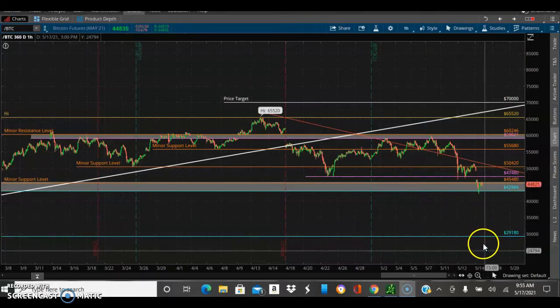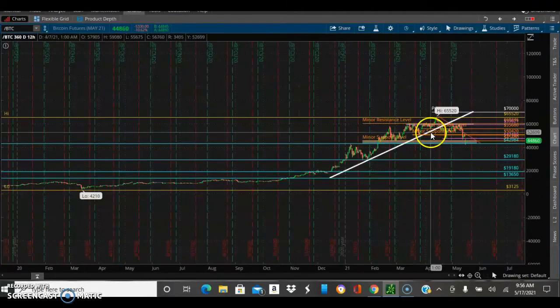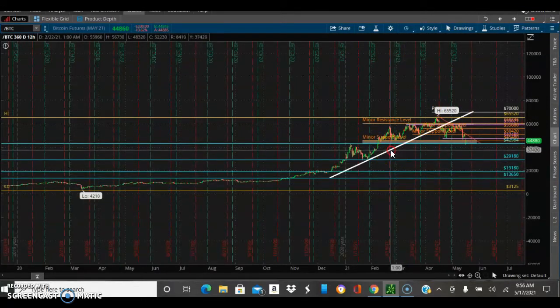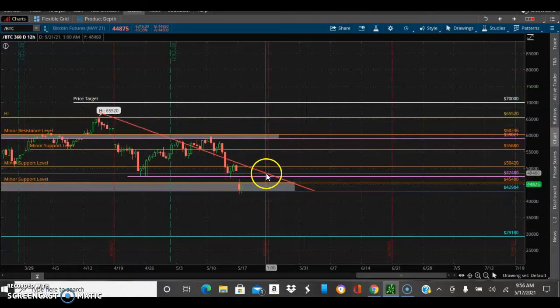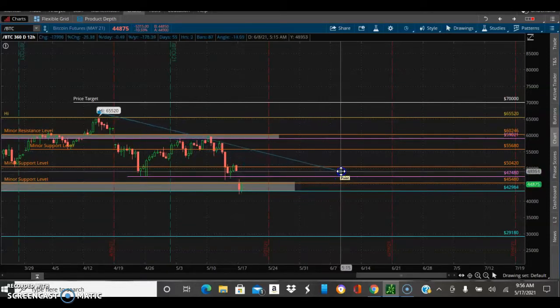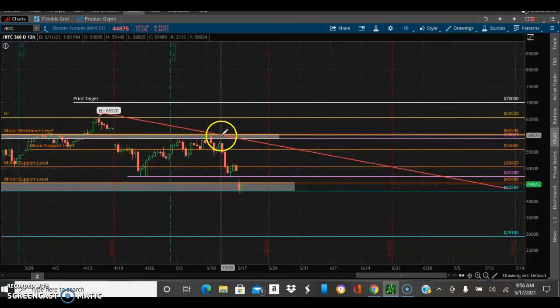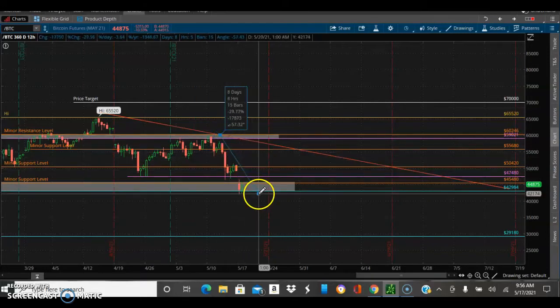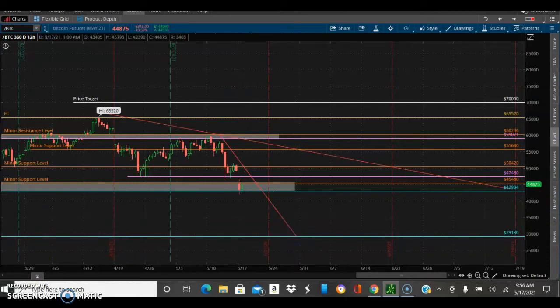So with that being said, let's go ahead and re-mark up the chart. A bigger time frame real quick. Remove this trend line here. I'm gonna adjust this one here. That's a very tough angle right there, guys. That's a very tough angle.